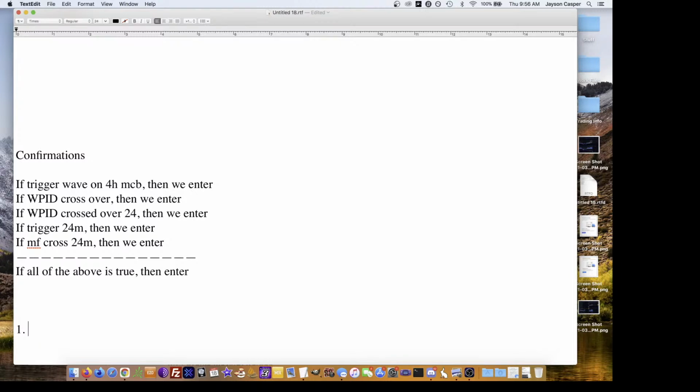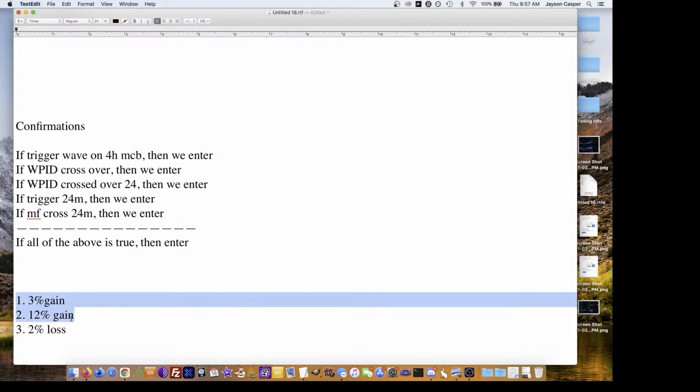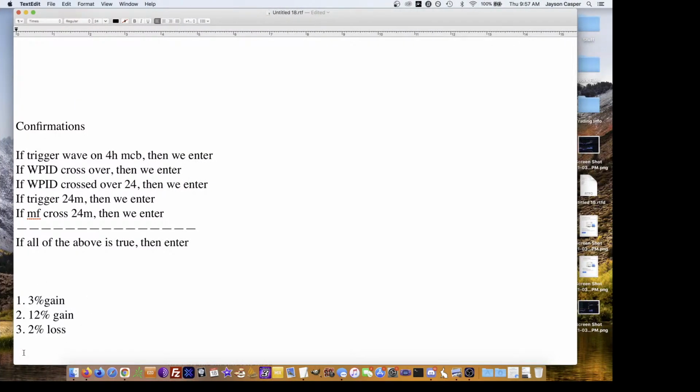So trade 1 was a 3% gain. Trade 2, 12% gain. Trade 3, 2% loss. You're going to keep doing this as many times as possible. If you can get up to 100 instances where you're going back in time and looking for a trigger wave on the 4 hour, Wolfpack crossover on the 4 hour, Wolfpack crossover on the 24-minute, money flow or green trigger on the 24-minute, boom, as many times as you can, then you're going to find out the overall profitability of your strategy.